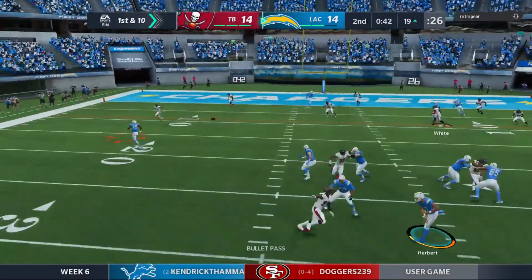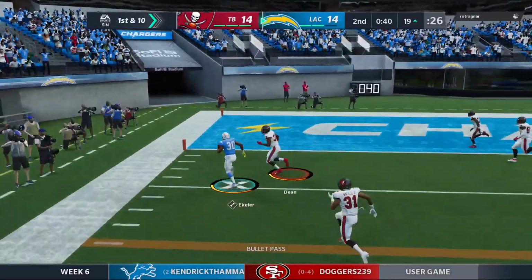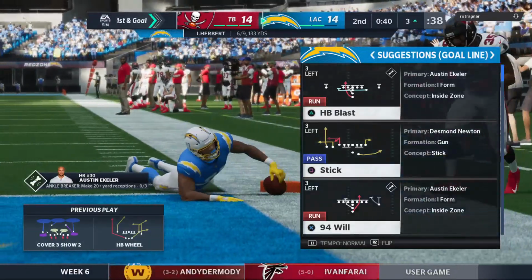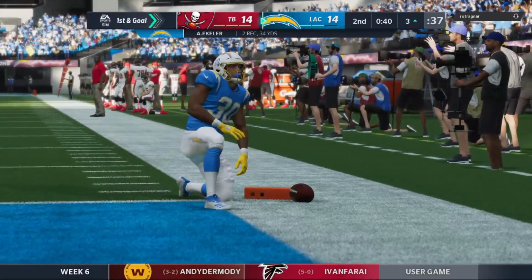From the red zone now, they'll look to throw. He'll get this to Eckler, and out of bounds all the way down at the 3. Another nice gain, 16 yards there and a first down again.